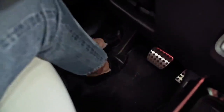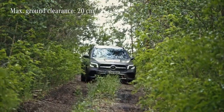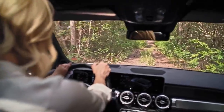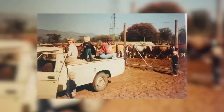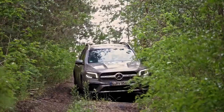I can take my foot off the accelerator and off the brake and just enjoy the bumpy ride. Ha! It's like magic. I learned to drive when I was 10, and I've been driving off-road cars all my life, so this is really exciting for me.